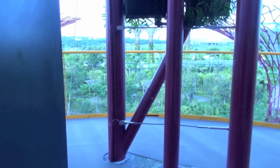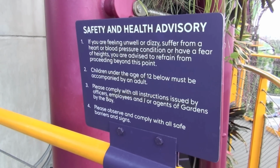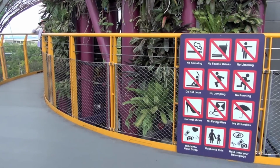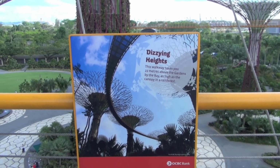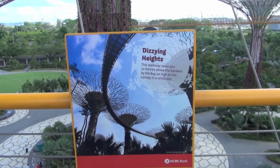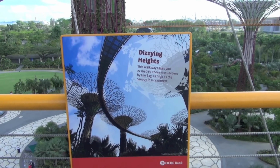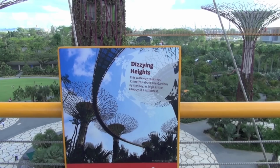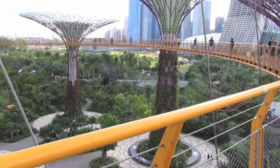Connecting the tallest super trees in the grove is a canopy walk called the OCBC Skyway. It's a 120-meter long bridge suspended at 22 meters above the ground by cables attached to the branches of the super trees. That's the average height of a canopy in a real rainforest. I'm not so sure about the dizzying heights part, but it's useful information to find out that the height of this canopy is the same as the height of the canopy in a typical rainforest.